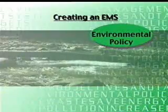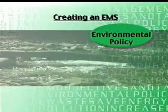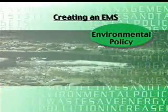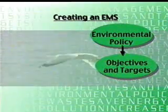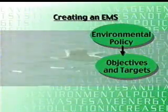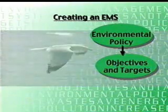Start by setting an environmental policy. Develop a statement for your company's commitment to the environment. Use this as the framework for planning. Next, state your objectives and targets. For example, if the objective is to reduce waste, then the target might be to reduce waste by 30% over a 2-year period.